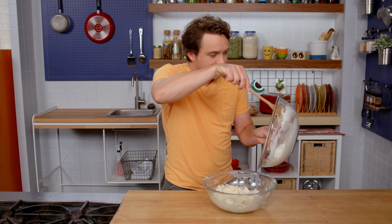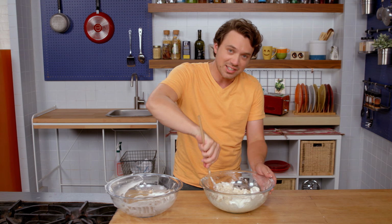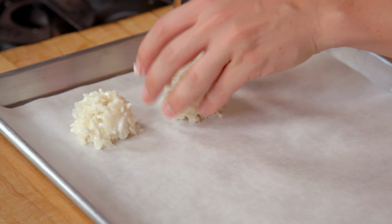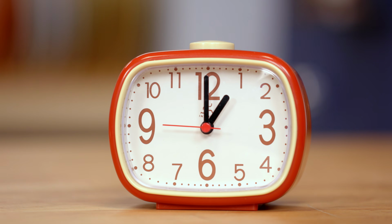Here come our egg whites. If you just stirred this mixture together, then you know it is very dense. And what we are going to do right now is fold oxygen into it. The oxygen, of course, is trapped inside these egg whites. Just fold them in ever so gently. Here we go! 350 degrees for 18 to 20 minutes.